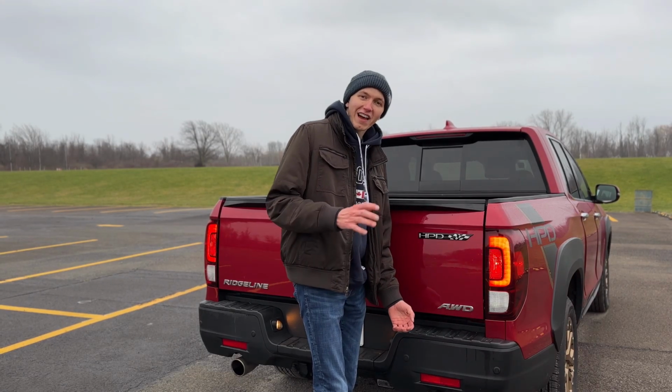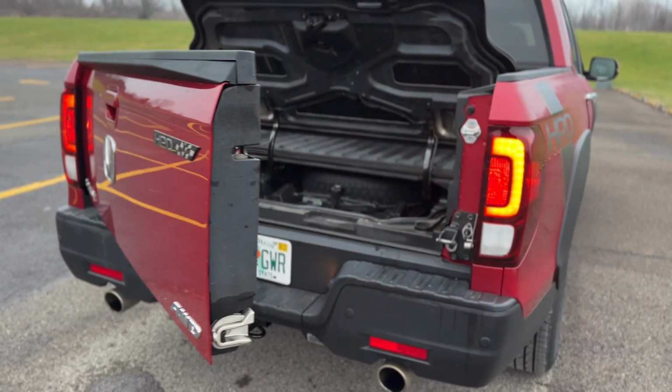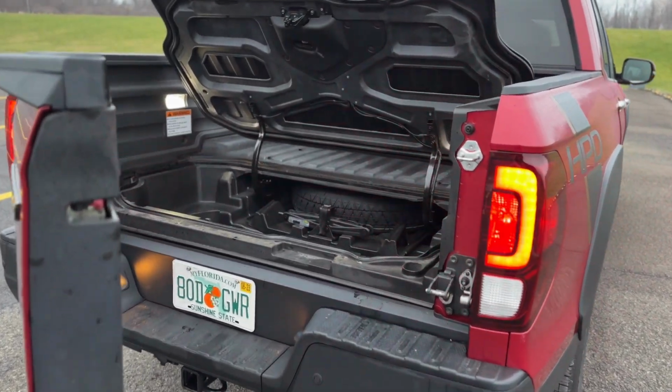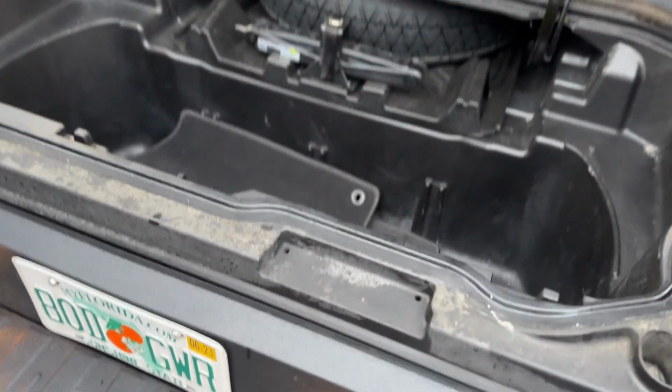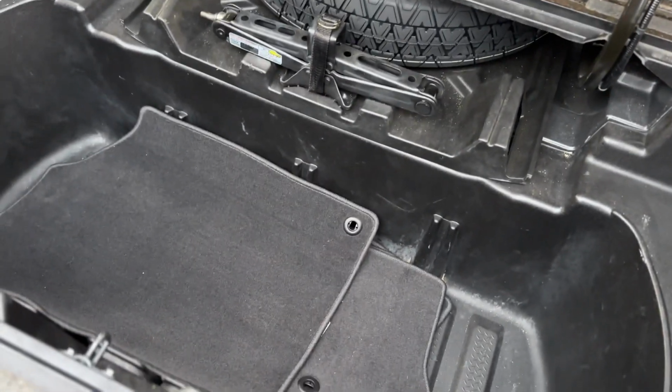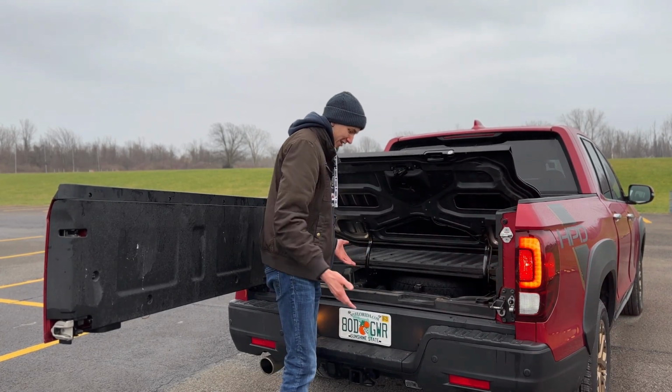Covering the Ridgeline's last party trick, which we all love, is the barn door tailgate. So we'll open that right up like that. And what's cool about this is that it makes access to put the groceries into your trunk that much easier, because you can just come right over here and open that up like that, and you are right here.